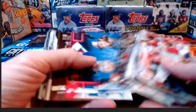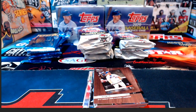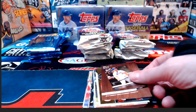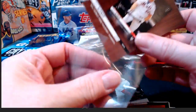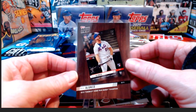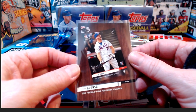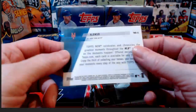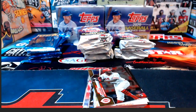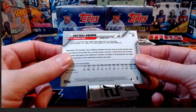So we're about to come into a Topps Now insert. This is the first one of these that we've seen tonight. I still say these are weird because they're basically advertisements disguised as inserts. So, of course, everybody probably knows what the Topps Now service is. So this is a picture of a picture. Nice, right? It's a picture of a Topps Now card that was available last year. That was Pete Alonso in the Mets. And there you go. It's an insert.